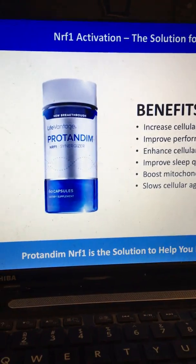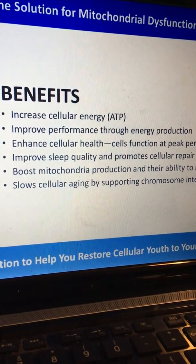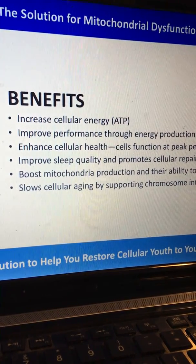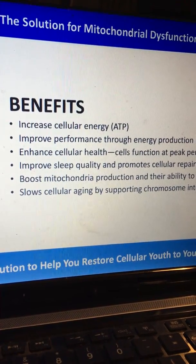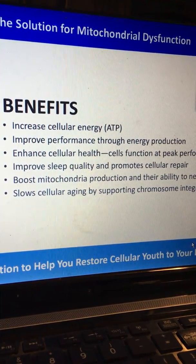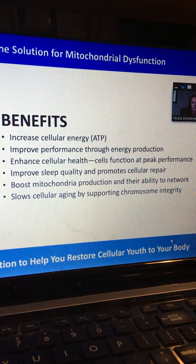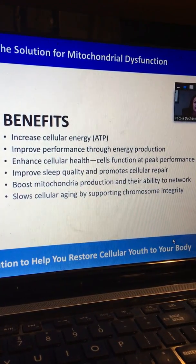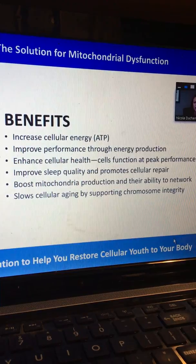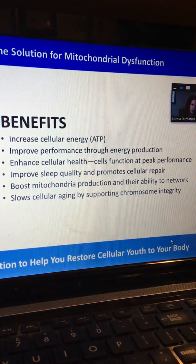We also talked about mitochondrial dysfunction, and mitochondrial dysfunction makes us tired, but it also makes us gain weight. It also gives us brain fog. I mean, mitochondrial dysfunction is so intricately involved in so many different health issues. And the Nrf2 synergizer is more about supporting the mitochondria.